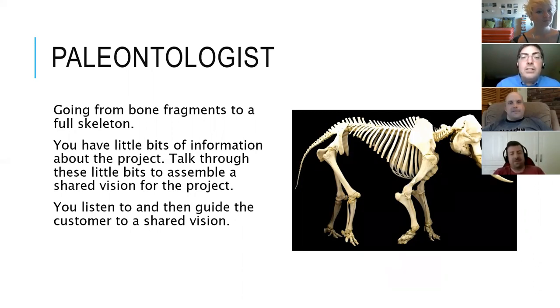And a paleontologist, their job is to take a bone fragment and build a skeleton. And that's what you're going to do, is you are going to get an idea of, this is the skeleton of the project that I'm proposing. Here is the solution that I'm proposing. And I just have these little bits and pieces out of it. You listen and you understand the bits and pieces, and then you assemble them into a project skeleton, a project plan, a project charter.